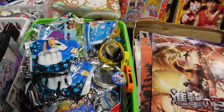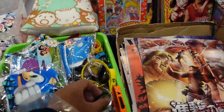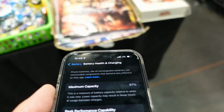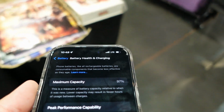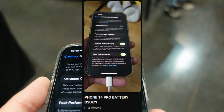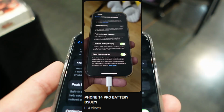Looks like there's only one item, which is a grip for the phone. Oh, great. Now my battery capacity is dropping off quickly. It's down to 97% from yesterday, which was 98%. I did a short video of that as well if you want to check it out. It's just a brief one.